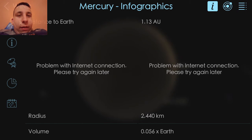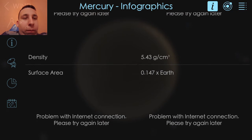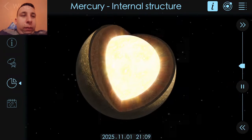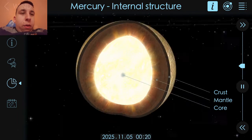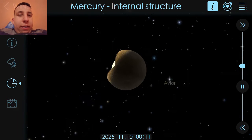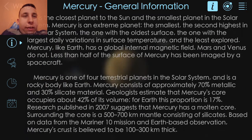And yeah, the core is made out of iron, and it's really small. Whoa, how fast it goes. And this is its core. It's a very big core, like the size of our moon. And there's Messenger. Closest planet to the sun, small.